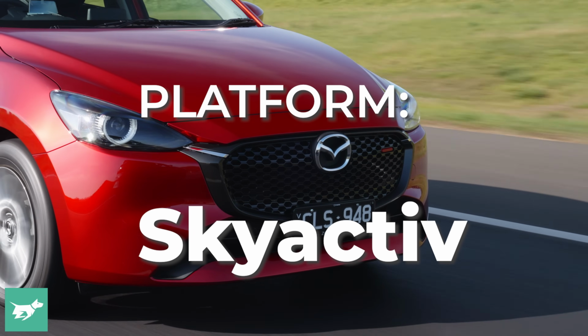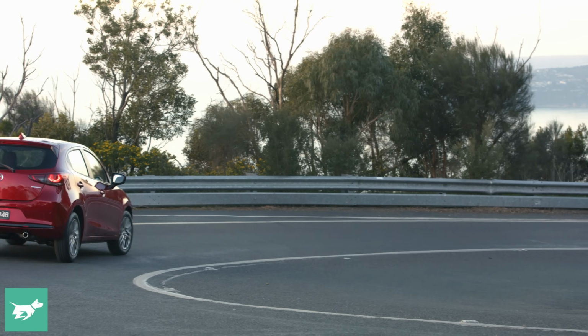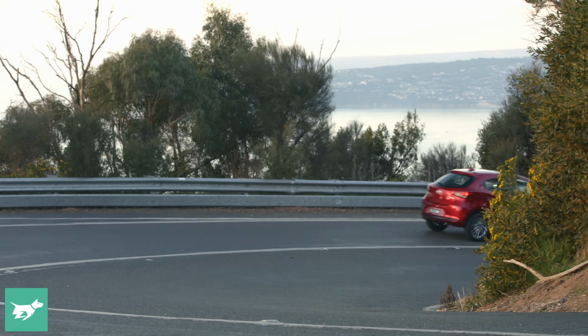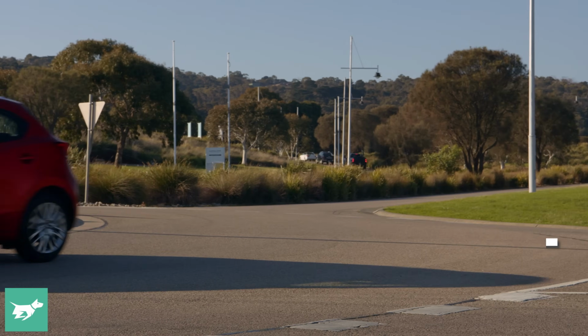Now, some of those light cars, they've moved to 3-cylinder turbocharged engines. That seems to be the trend these days, which makes the Mazda 2 feel quite old school in its power delivery, which is no bad thing really. It's still got the naturally aspirated 4-cylinder and a very smooth 6-speed auto gearbox.